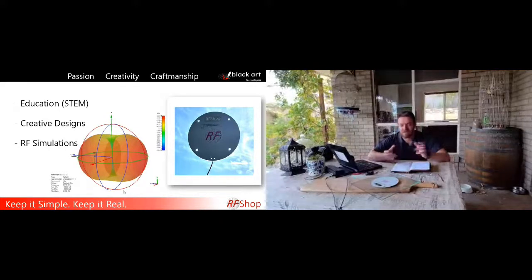RFShop, same people, or at least I have 2 antenna engineers working alongside me who are focused totally on Black Art Technologies, but RFShop would be focused more on the custom coaxial cables, high-end or consumer grade, and antennas specifically more for consumer level. And then on Black Art Technologies, we do custom antenna design. And I say here creative designs.